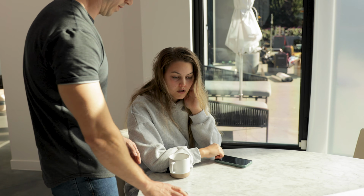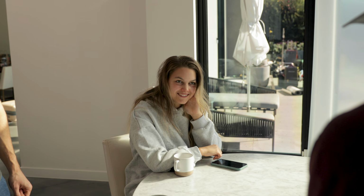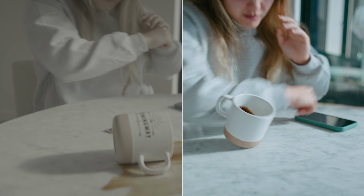So I came up with the idea of gaff taping one edge of the coffee cup to the table, so when her elbow hits it, it pulls the cup over. But then this created the issue: when the cup gets knocked over, you can see the tape underneath, which leads me into my next tip of advice. Having experience in many positions on set can be extremely helpful. Because of my experience in editing and After Effects, I could easily remove the tape in post.